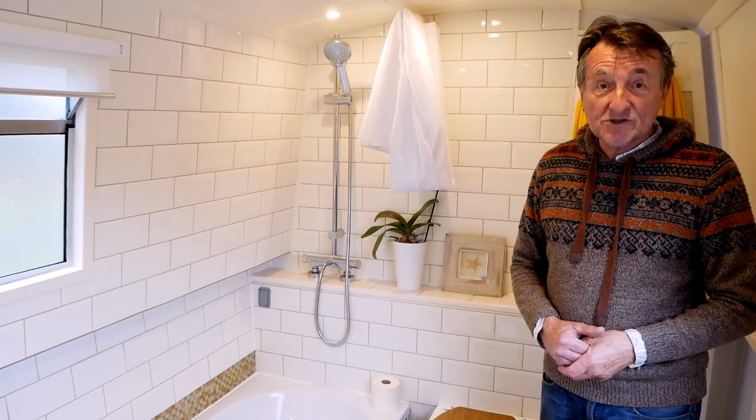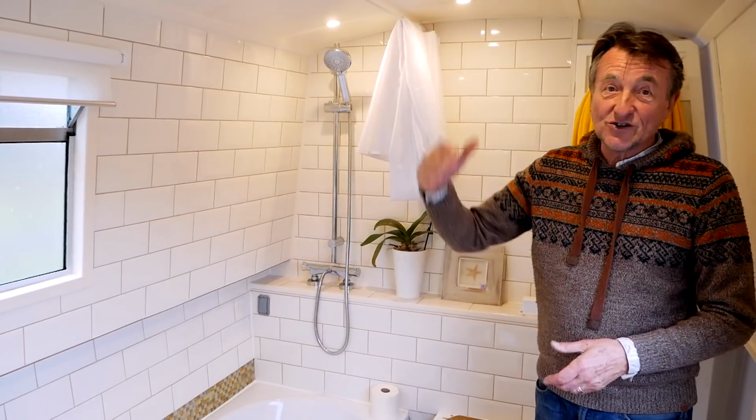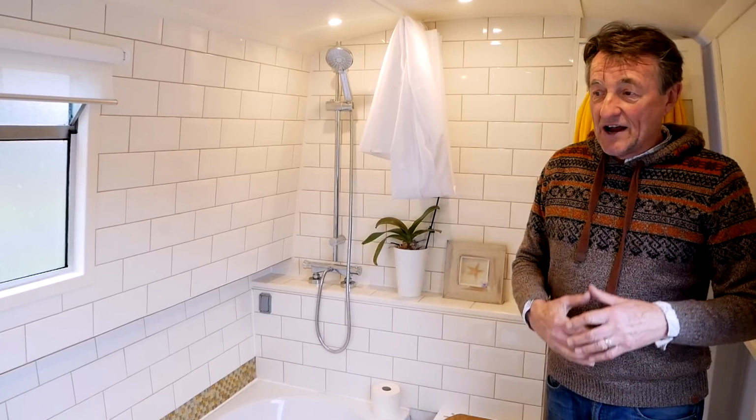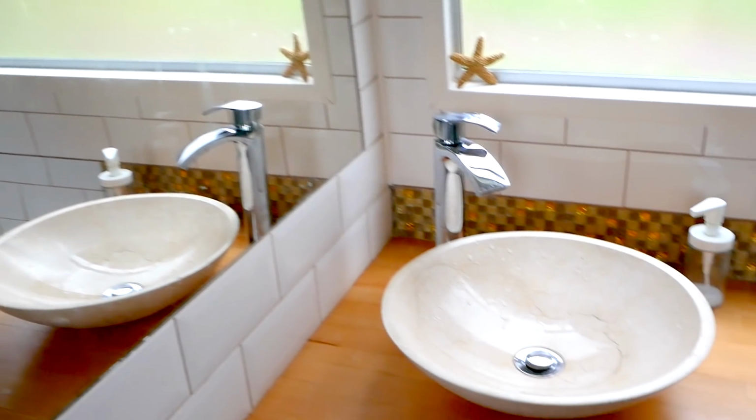Our beautiful bathroom. I wish you could have seen what it looked like when we moved on the boat. It was disgusting. It wasn't finished, it was so dirty, it was just a tiny little shower here, and we put a lot of effort into this because it's nice to have a bit of luxury, isn't it?